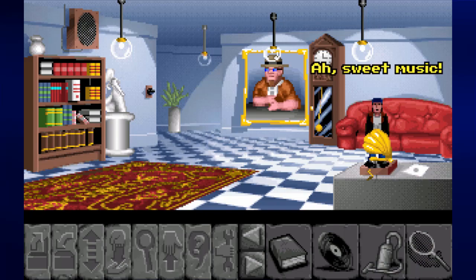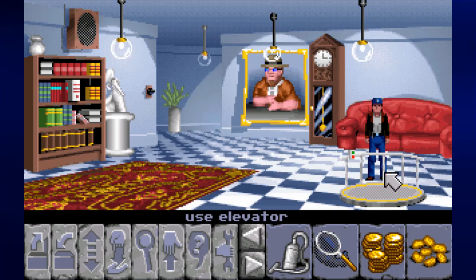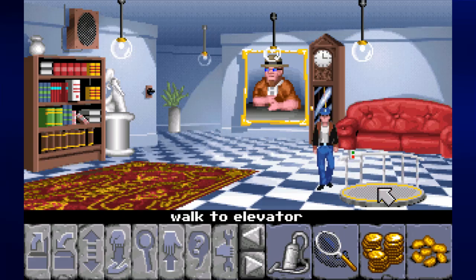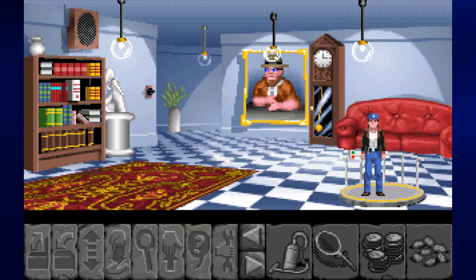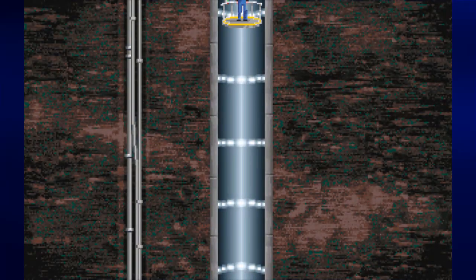Ah, sweet music. A secret elevator. Swell. Or we could just find a secret passage. That works too. Going down. Let's go ahead and take the elevator down to wherever this is. This elevator goes down quite a bit, I will have to admit. I'm going to drink some green tea as I wait for this elevator to go down.